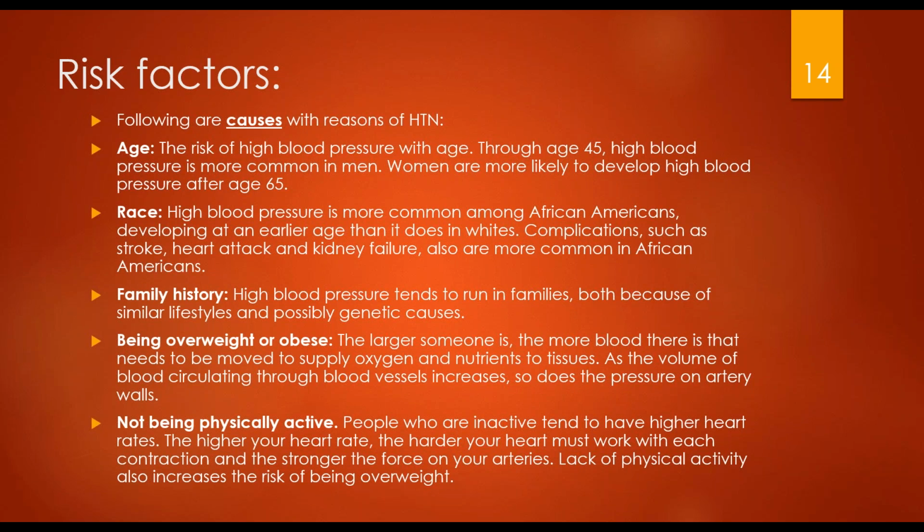Not being physically active, people that just sit around all day, and that may not necessarily be due to laziness, but if you have an office job, a job that doesn't involve standing or some kind of physical activity, you'll typically have a higher heart rate, and that's just because your heart's not accustomed to being worked as hard as if you were more physically active. And the lack of physical activity also contributes to the risk of being overweight.